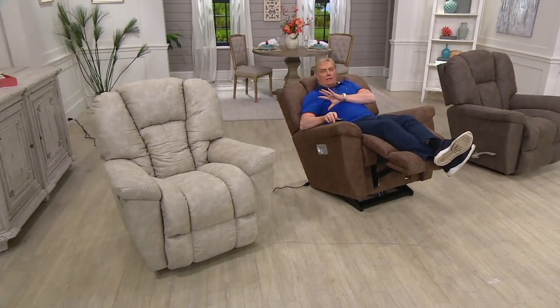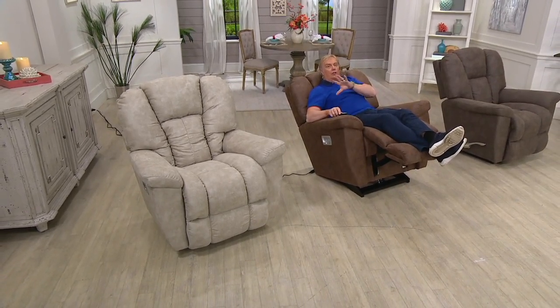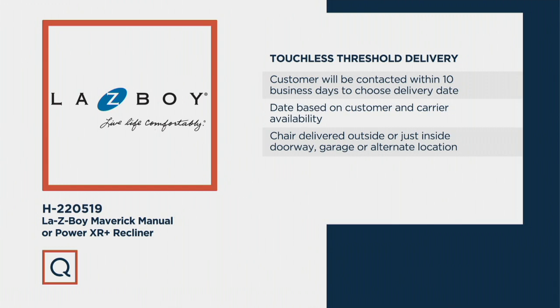I also want to speak very quickly about the delivery process now in our new world. And you guys have mastered this. You call it touchless threshold delivery. Explain that, Molly. Thanks, Rick. This is something we put together with the safety of our customers in mind. We are going to bring this chair to you. We're going to contact you within 7 to 10 business days. Pick a date that works for you. Give us a phone number where we can reach you on that day. Tell us if you want it brought in your front door, or left in your garage. We'll bring it all the way to you. And inside, that's why it's the threshold delivery, inside the door if you needed to, and take the trash away.